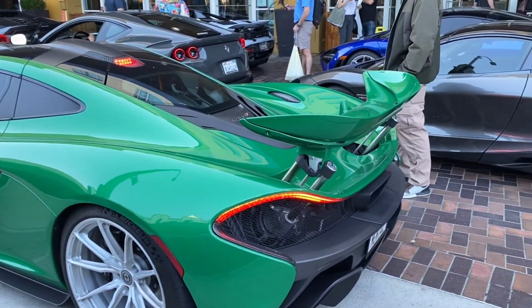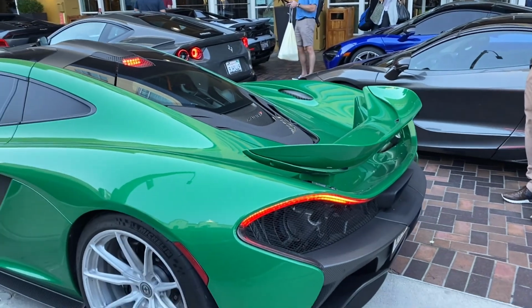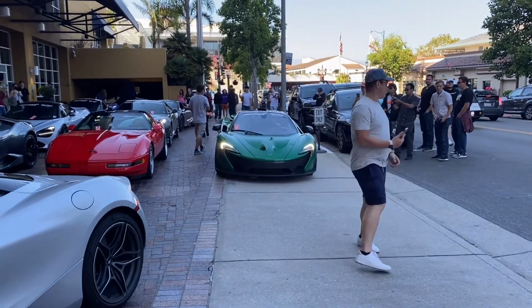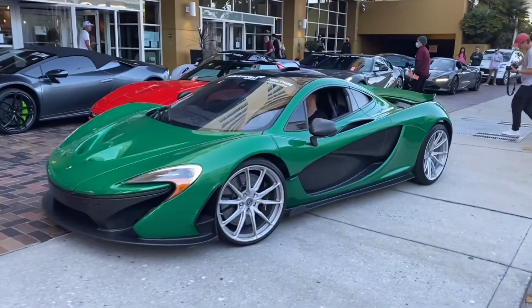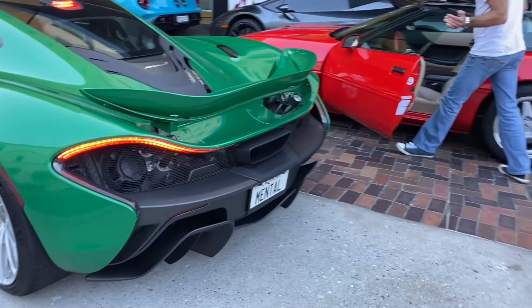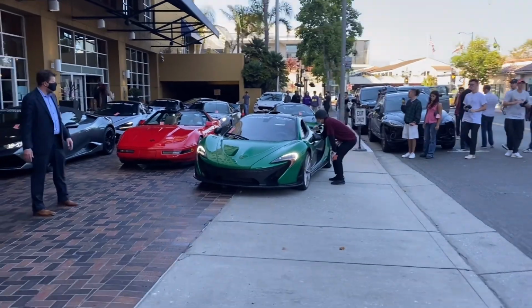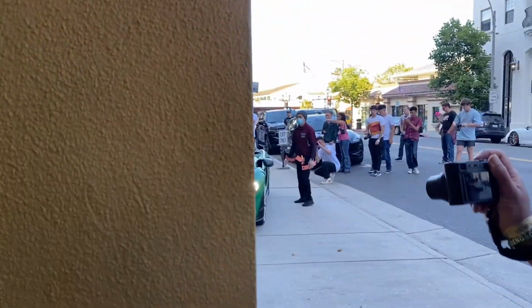It's a quick startup. Look at the wing. That's really cool. Everybody's going mental after the P1, which is also, ironically, his plate. What an interesting combo. That plate is the best thing I've ever seen. Huge crowd for this P1. Gotta see this thing go down.